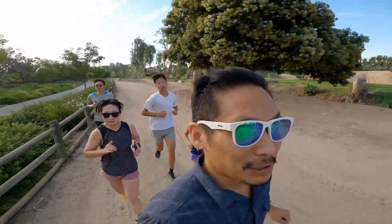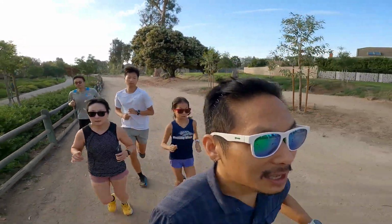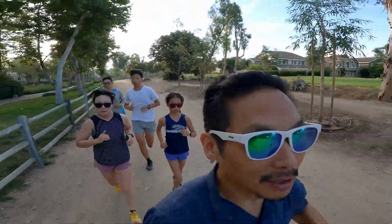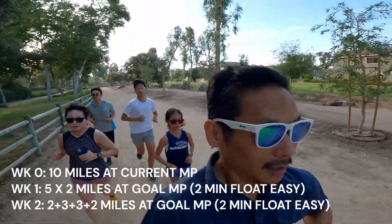After I successfully complete 10 miles at 6:30 pace, in 2 weeks, I'll do another long run and I'll build in another progression. This time, I will add a stress by decreasing recovery time. I will do this by keeping the float the same, 2 minutes at 7:30 pace. However, I'll increase the duration of each interval and I'll aim to do 2, 3, 3, and 2 miles.